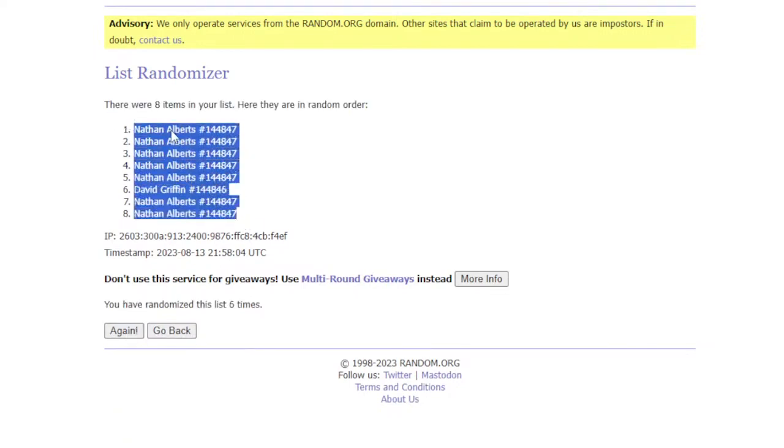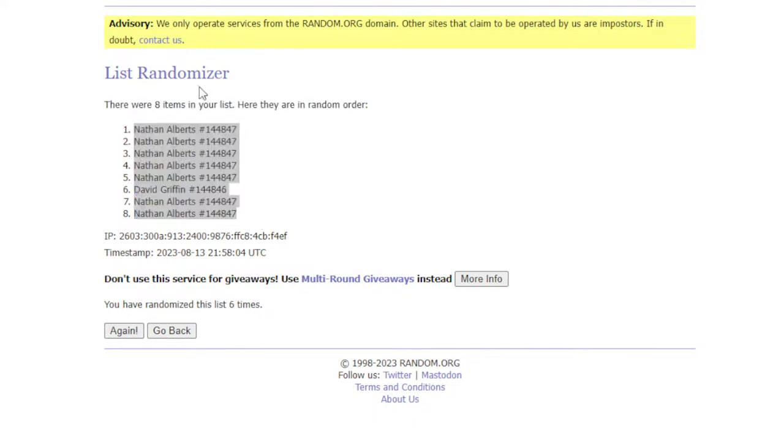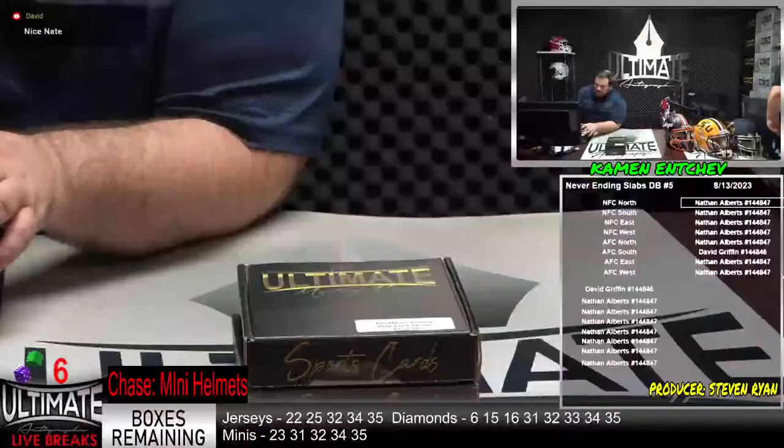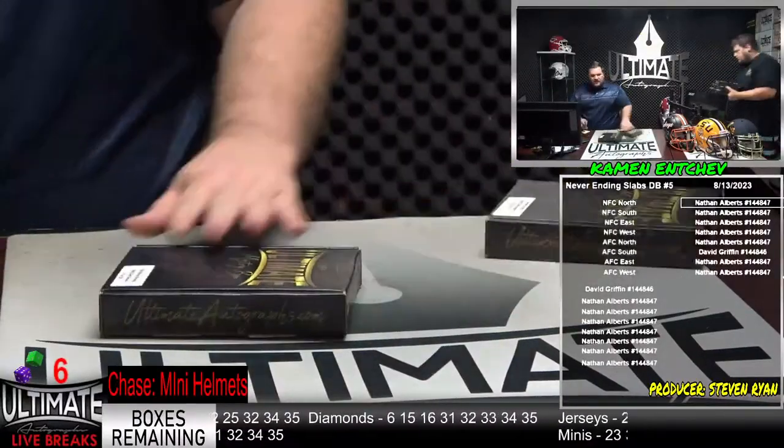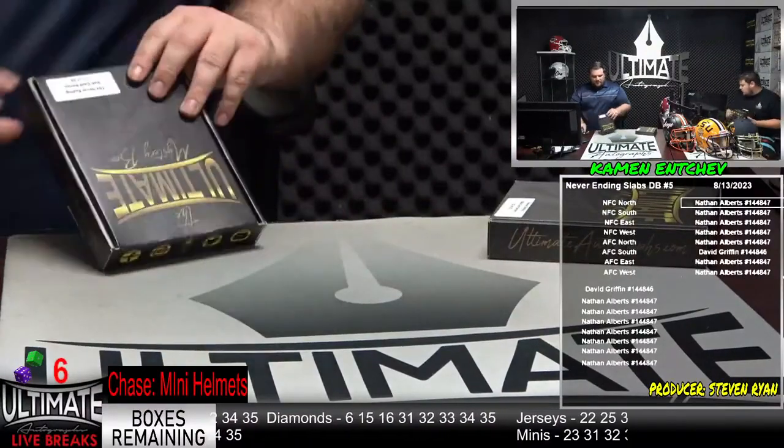All right, David's got the AFC South again. Well, last time he had the AFC South, he sniped the Chris Johnson card. So, dangerous spot to be. Nate has the rest. 11 and 12 on the way in these slabs.